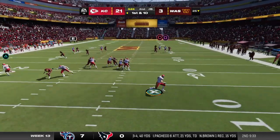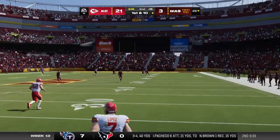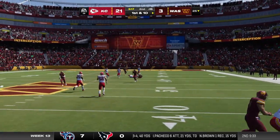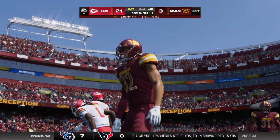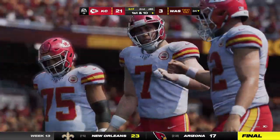Throwing to start the drive. Lopez on the run. He'll let this go deep right side. Oh, a dangerous pass there, and it's intercepted. Picked off by Byron Murphy. And the Commanders are going to get this back to their own 34-yard line.